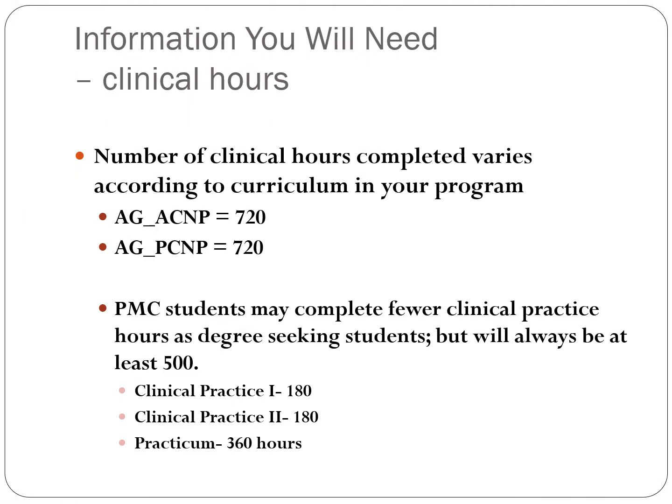You'll also need to know how many clinical hours you did. The MSN students who are in acute care completed 720 hours, and the MSN primary care students also completed 720 hours in the program. Your applications will ask you how many clinical hours you completed, and this is the number you put.